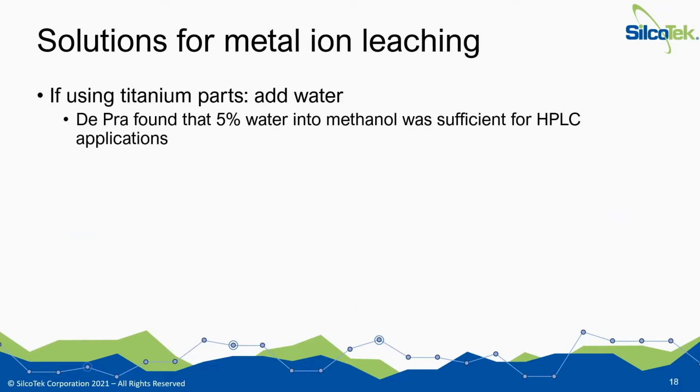So again, looking at solutions, how can you stop metal ions from leaching into the solution? Well, if you're using titanium, avoid methanol, or avoid pure methanol. The DePra group from that paper that we discussed earlier actually found that if you just add 5% water to your methanol solution, that was sufficient to stop the components from leaching titanium. Now, this is for leaching titanium into solution.